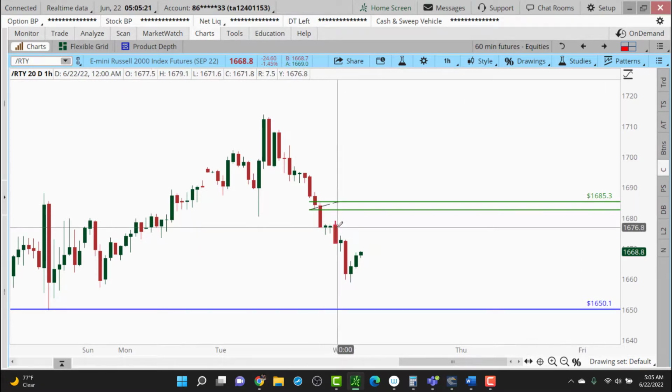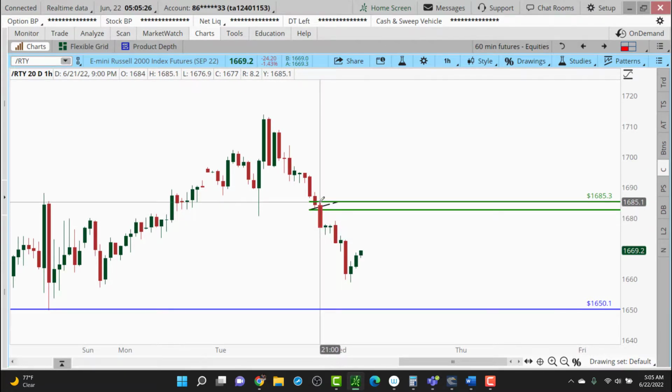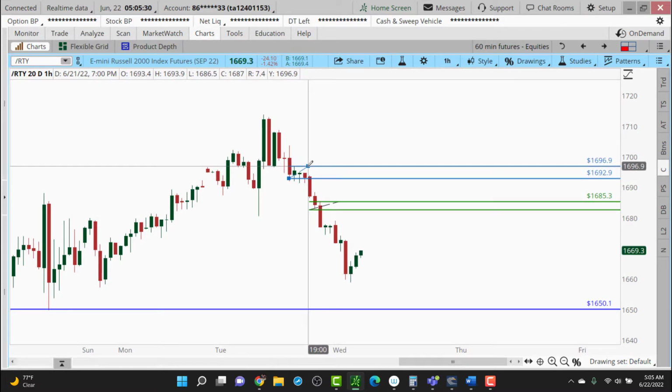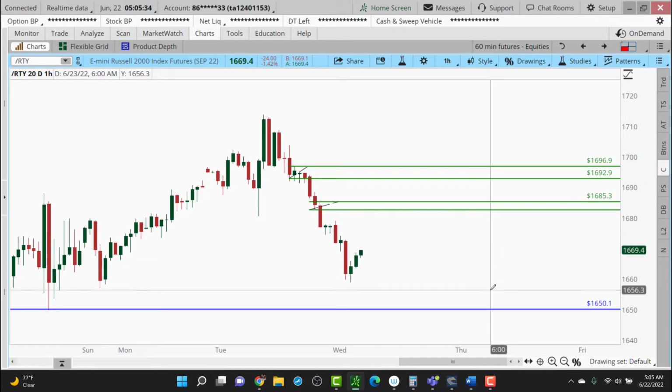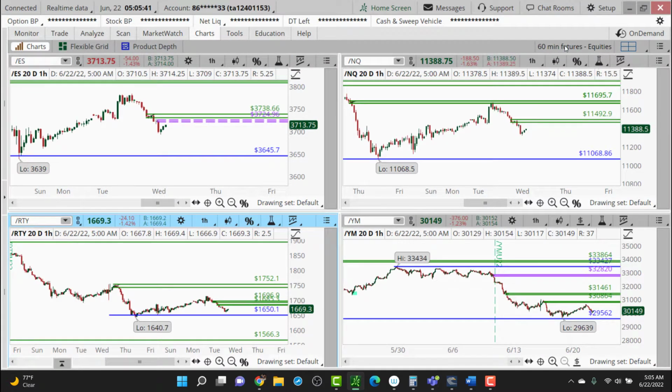I'd actually look a little bit higher than the comparable levels in the S&P and the NASDAQ to this wick over wick area right here. This actually is two pretty good areas as well that are both a bit higher. But I actually like the drop down below 1650 to be the better entry. So those are my main equity market levels for today.